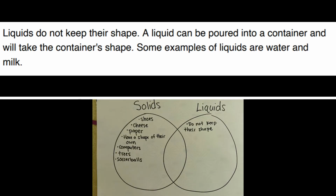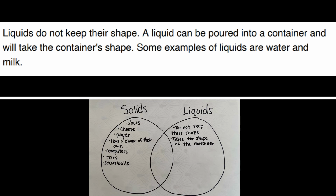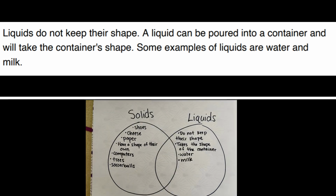Liquids do not keep their shape. So this is the first information I'm finding out about liquids, so I went ahead and wrote it in the liquid circle. A liquid can be poured into a container and will take the container's shape, just like our experiment. So I went ahead and wrote, takes the shape of the container in the liquid circle. Some examples of liquids are water and milk. Again, right there in the liquid circle.